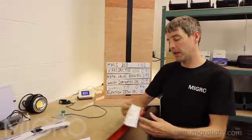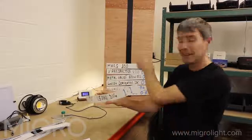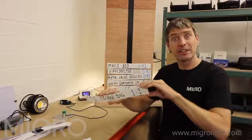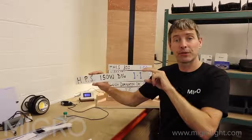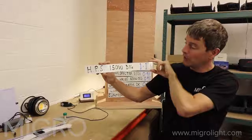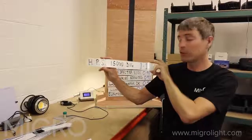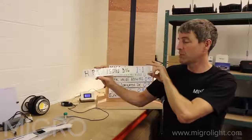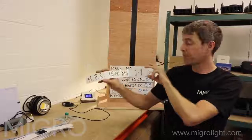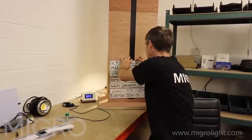Next one there, then we have our first HID light. So you had LEDs before you had HID lights, and LEDs supposedly are supposed to replace them. The smaller HPS are lower efficiency. So you're going to see this, the 150 watt with a small reflector, reflective walls, all that stuff, digital ballast, 1.1. So better than quite a few LED lights.